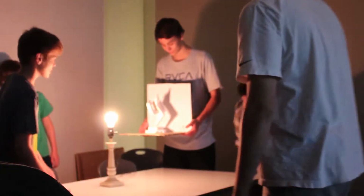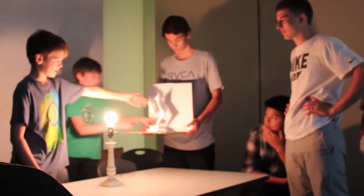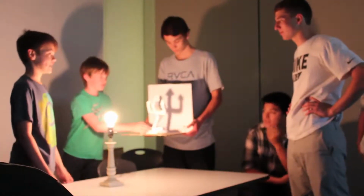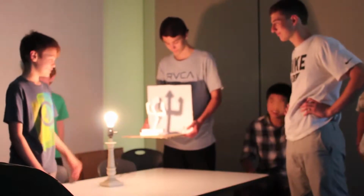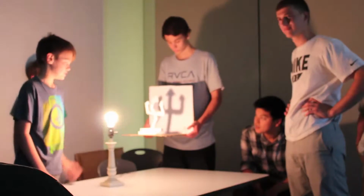So if you look at the shadow one way, it looks like a lightning bolt, but when you look at the object, Zeus's lightning bolt, it's kind of different. And then if you look at it another way, it's a trend, but the actual object is much different than the shadow you see.